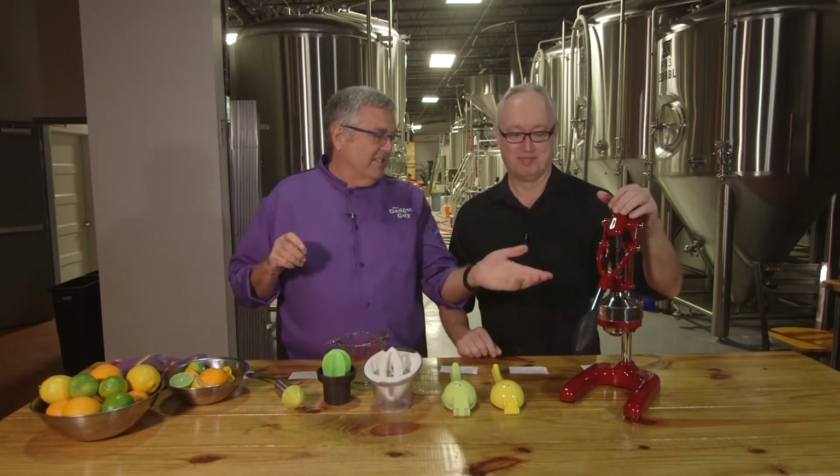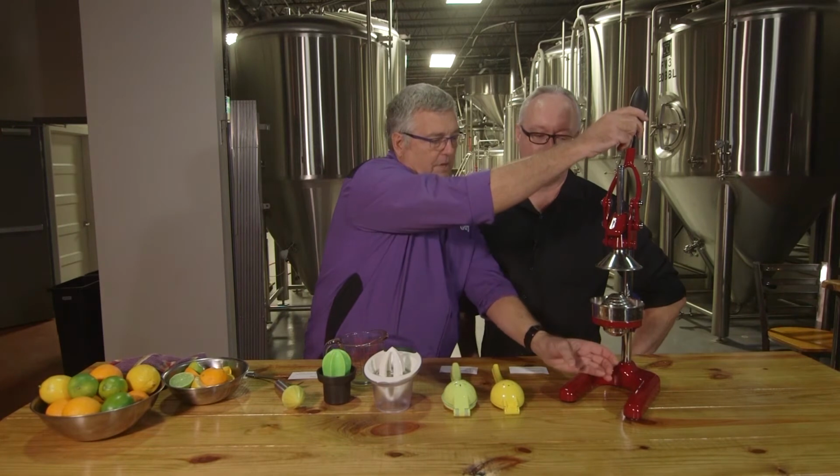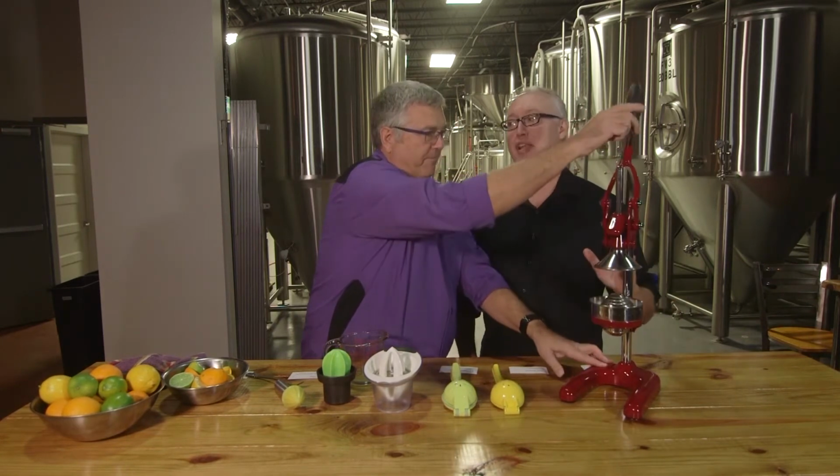Look at this, this is the big guns. This is made by Freeling. This is called the Cilio Citrus Press. Now, this is a powerhouse of squeezing here. Watch your hand, I don't want to pinch. But you just lift this up, you put in a piece of fruit, you have a cup underneath, and squeeze. I see margaritas in my future with this.